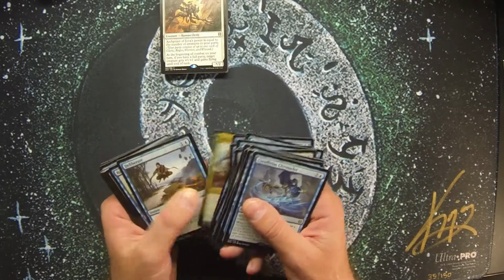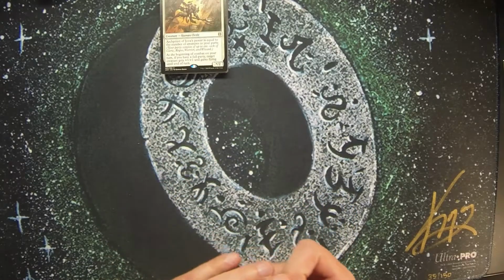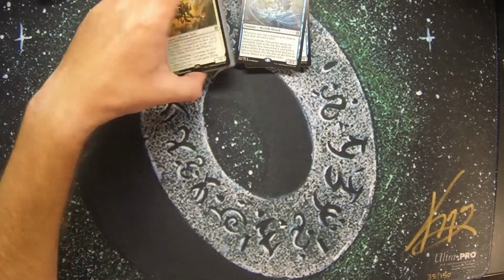Throw a handful of forests in there. You know the rest of it's going to be blue, and move on instead of trying to figure out how to make 5 different colors out of this.